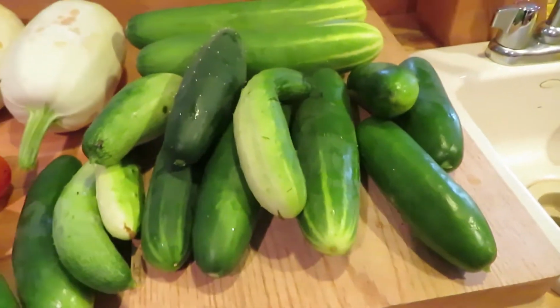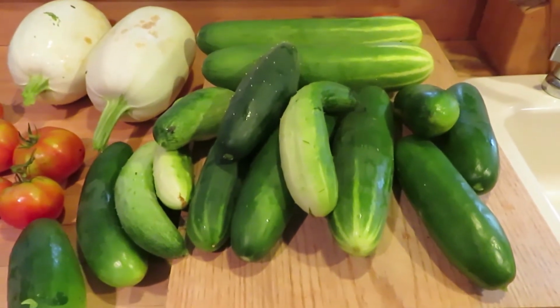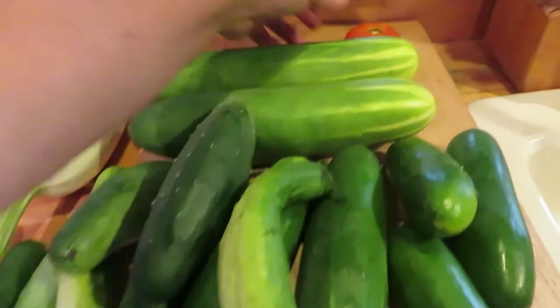My son is here with me this weekend. I am going to give him some of the cucumbers to take home because he wants to make some habanero pickles.